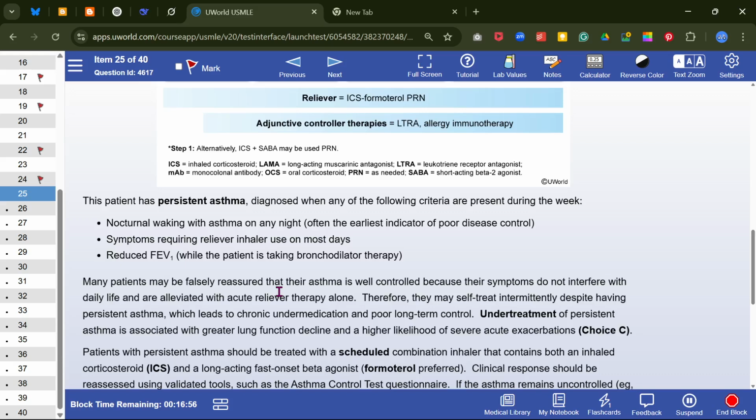So this patient has persistent asthma, diagnosed when any of the following criteria are present during the week: nocturnal awakening with asthma on any night, often the earliest indicator of poor disease control, symptoms requiring reliever inhaler use on most days, and reduced FEV1 while the patient is taking bronchodilator therapy.